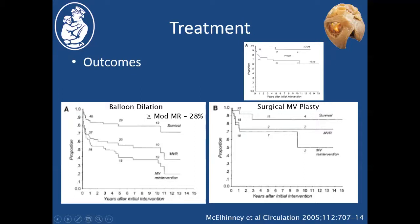So the results are often not very lasting. These may need either a replacement or another go at repairing the valve. The problem here with this was that moderate or more mitral regurgitation occurred in 28% of the patients that they balloon dilated. I don't know if this is still the case, but this is concerning because patients with mitral stenosis and sometimes a somewhat small left ventricle, sometimes with some fibroelastosis, don't tolerate a volume load very well. So the fact that you would get significant mitral regurgitation is potentially a problem with this approach.